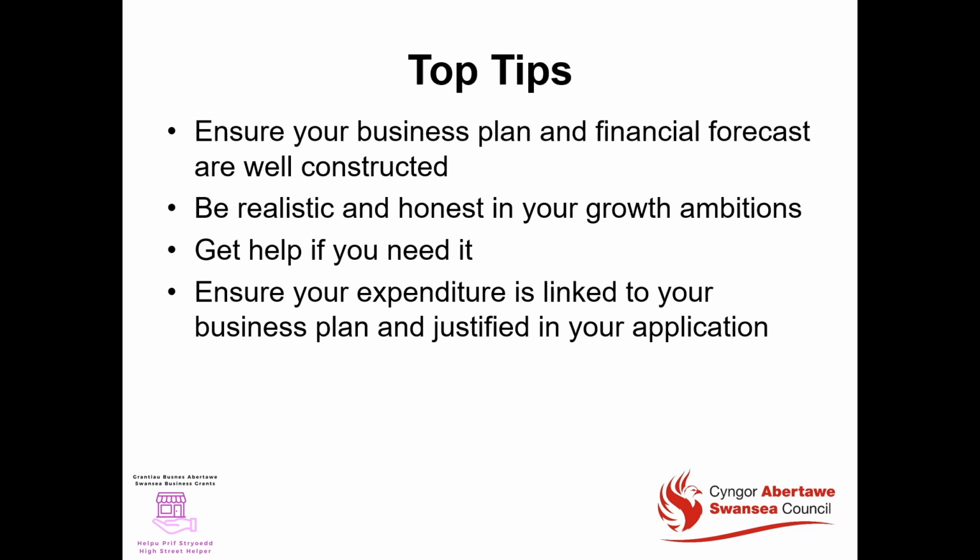No doubt you have growth ambitions for the business, but just be honest and realistic. So if the reality is that the business isn't going to turn a profit for the first two to three months, please put that in there, be realistic. We have seen businesses fall foul in the past where they've just been overly optimistic with their growth projections, and it doesn't look good when we come to assess it. So be honest and realistic with your growth ambitions and make sure that it's realistic in terms of what you can achieve when you're starting your business.